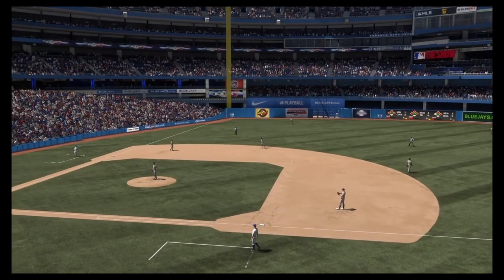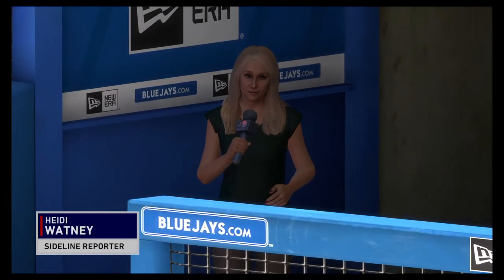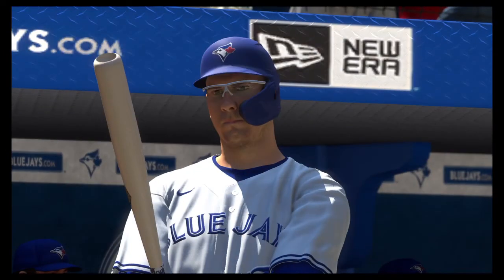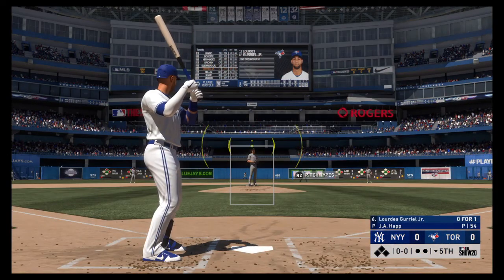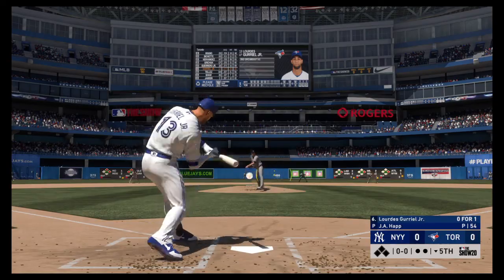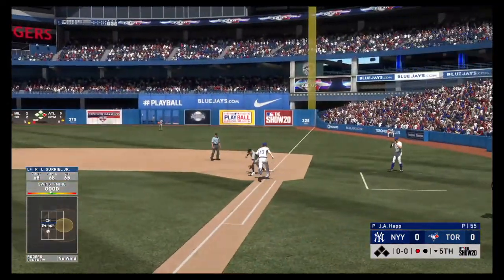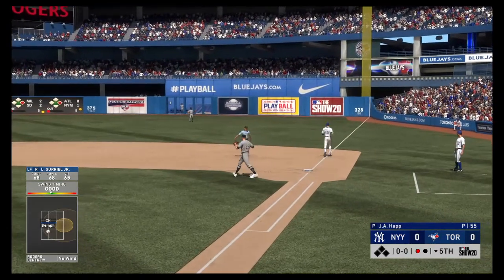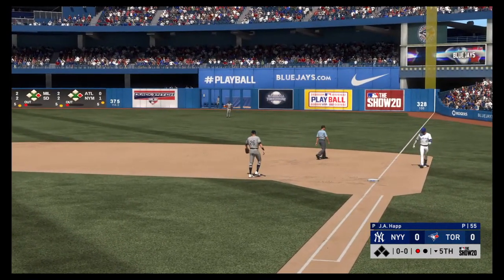Here's Heidi Wackney. Thanks, Matt. In between innings, I was able to catch up with the manager of the Blue Jays to discuss his thoughts on his team's lineup so far. And he told me he's pretty unhappy with their discipline at the plate in this one. He said they've been chasing at pitches out of the zone all game, which obviously doesn't usually lead to good results. Until they start being more selective with their swings, he said they will continue to struggle. Good stuff, Heidi. Thanks. Throw to first is in time for the first out.